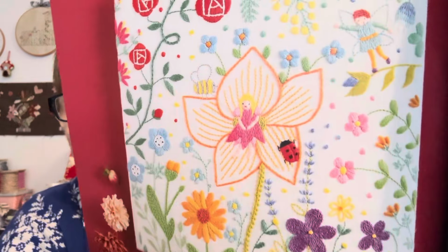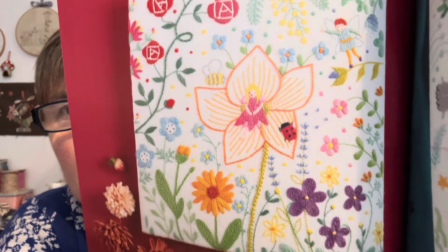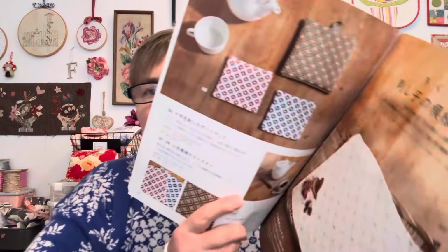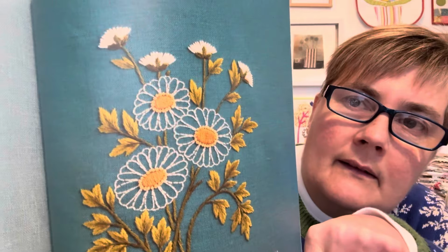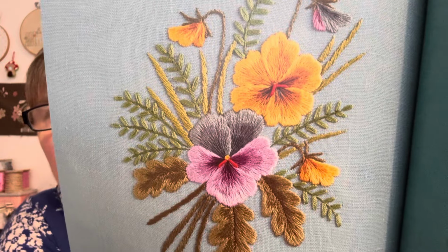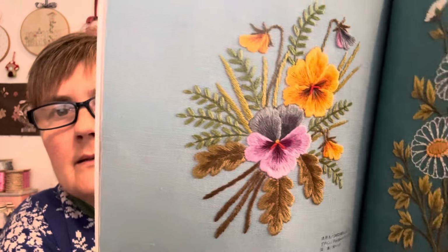How cute, the wee fairy and the flower. And all the instructions are at the back on how to do all of these. Just have a wee look and see what else is in here. Oh, there's a bit of sashiko stitching. And I promise this will be my last picture to you all. Let's have a look at that. Love the linen colour in the background with that green, it's nice. And then those pansies and a wee bouquet. So that's a really lovely magazine, which I'm not 100% sure what it's called, but I'm sure Google Translate will help me with that later on in the day.